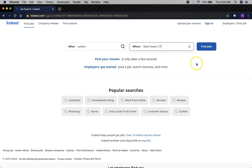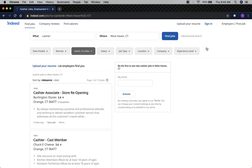Now that I have my boxes filled out, I'm going to go to this blue Find Jobs button right here, and I'm going to click on it. Alright, right here we can see page 1 of 113 jobs, so we have a lot of jobs to look through here. So we have two options here.